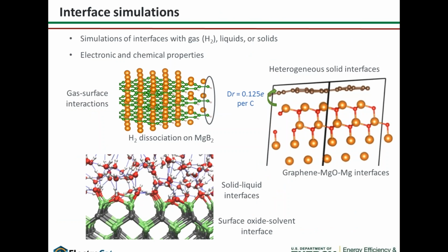Next slide. We're also looking at interfaces. Interfaces are particularly important in solid-state materials like metal hydrides, where you can have phase separation. But we are also looking at gas-solid interfaces, where you have, let's say, molecular hydrogen adsorbing onto the surface of a sorbent and then moving around until it actually encounters a high-energy binding site. Next slide.